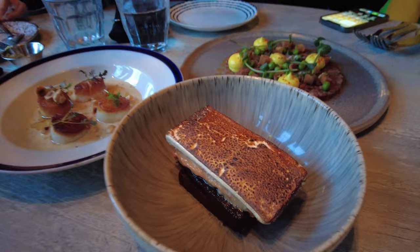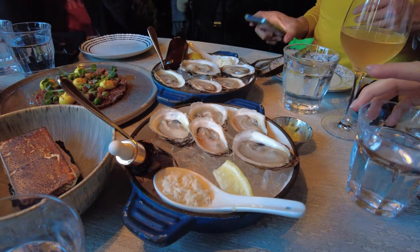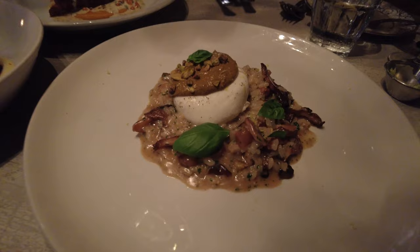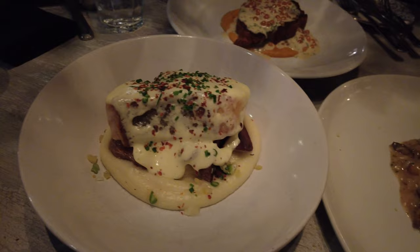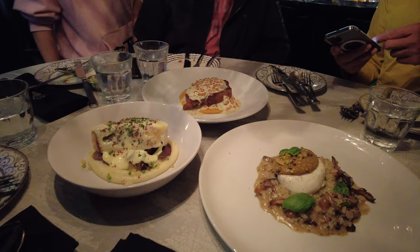This is foie gras, scallop, beef tartare. That's our starter. We order oyster too. Risotto. Fish, corn, and pork shoulder. Looks very good.